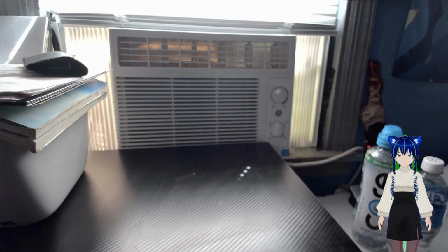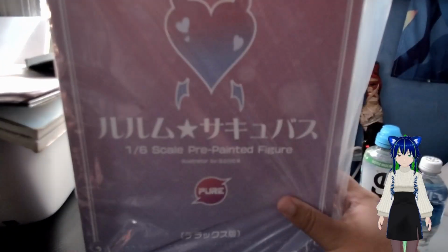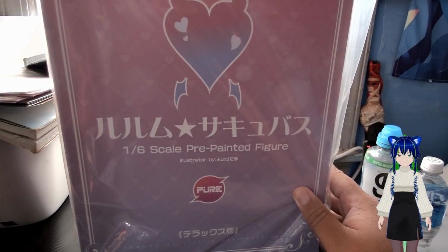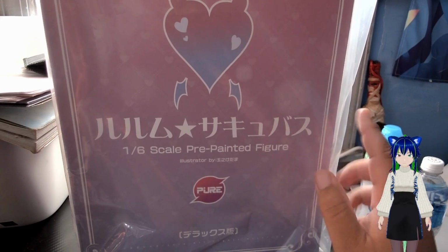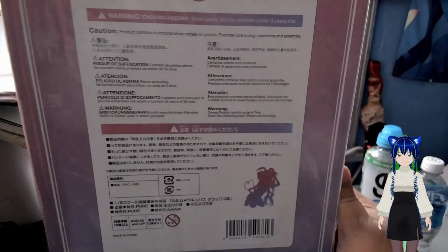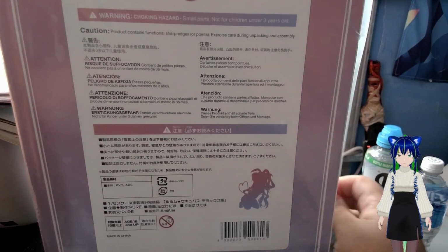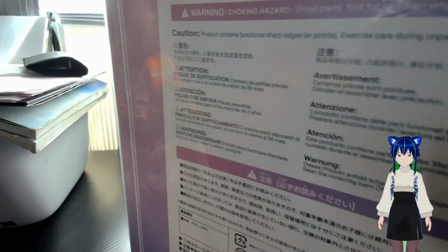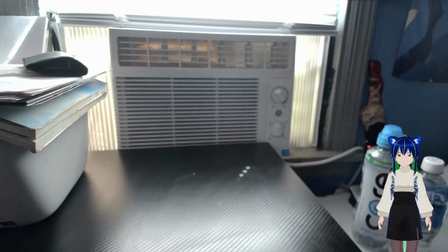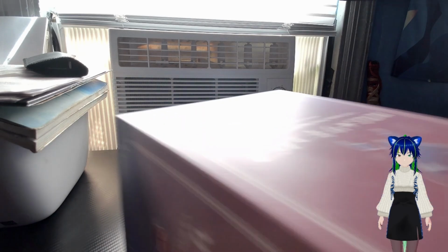All right. So that now leaves us with our last one. Well, almost last. Which is the 1/6 scale repainted figure. And yes, this one has no outside design, sadly, guys. So, give me a bit here and we'll be right back with you. I'm just gonna have it off camera and open it. All right. Have it open.